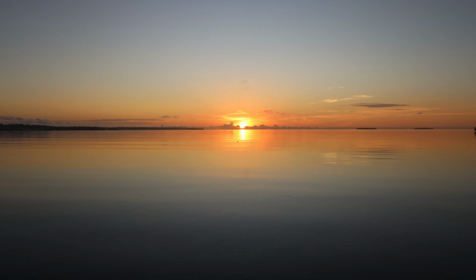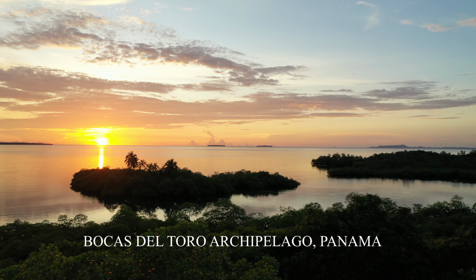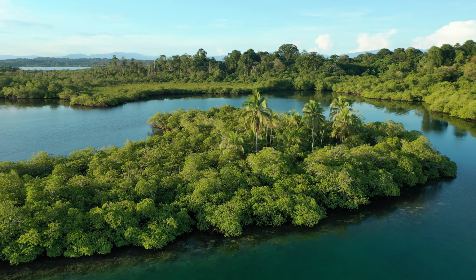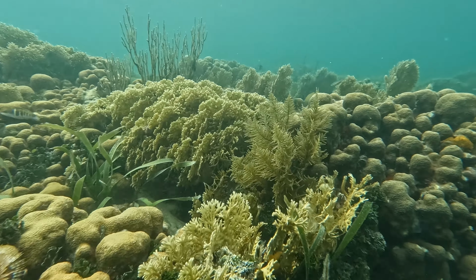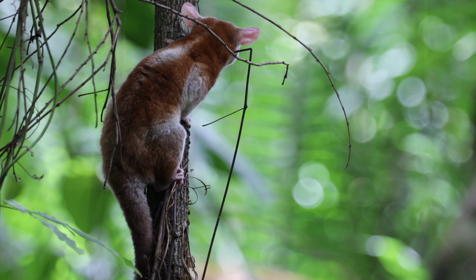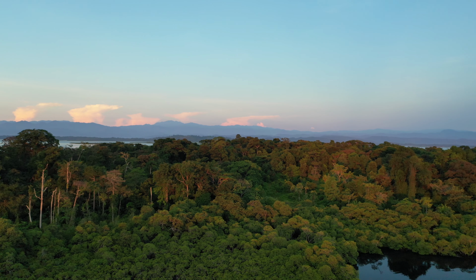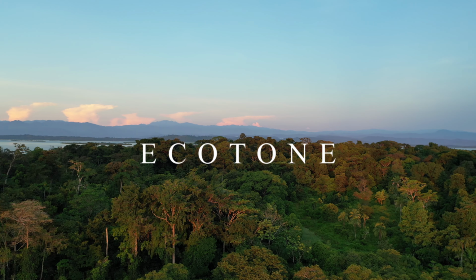Dawn breaks over Bastimentos Island. Here, 3 ecosystems merge. Rich mangrove forest, vibrant coral reefs, and tropical forest canopies. This unique area has another special ecological system. The transition zone between the mangrove forest and the tropical forest is called an ecotone.